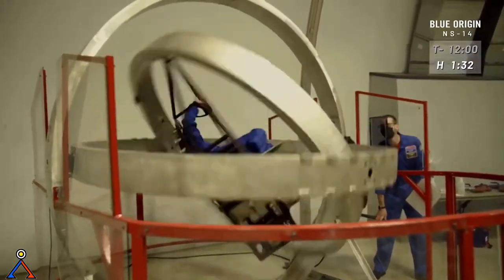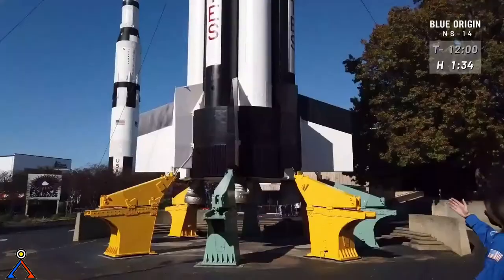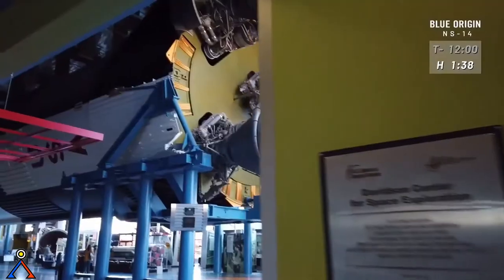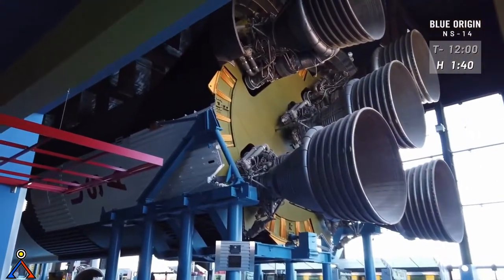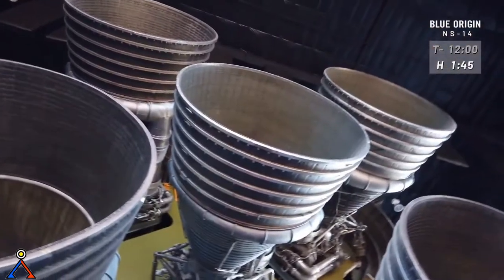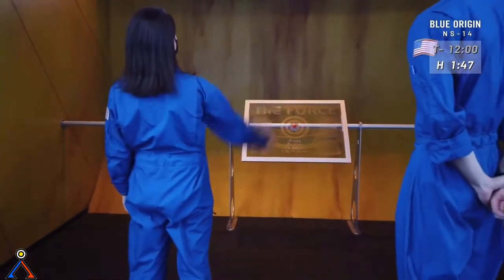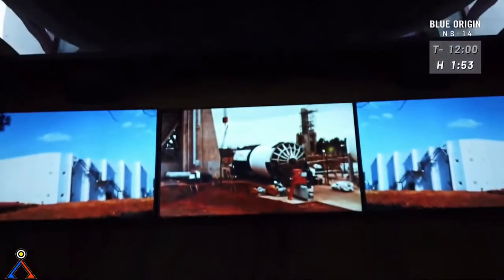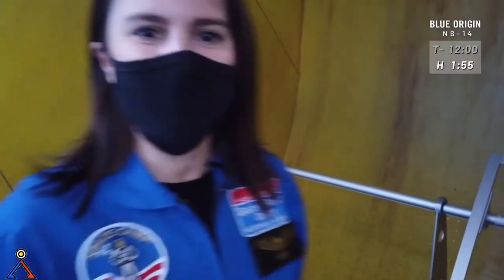Do I get astronaut wings after this? That is a cool rocket. Wow. That just never gets old. Whoa. There she is. So we're about to see Saturn V and F1 engines fire on the historic 4670 test stand. One day soon, you'll see New Glenn's BE-4 engines fire on that same stand.